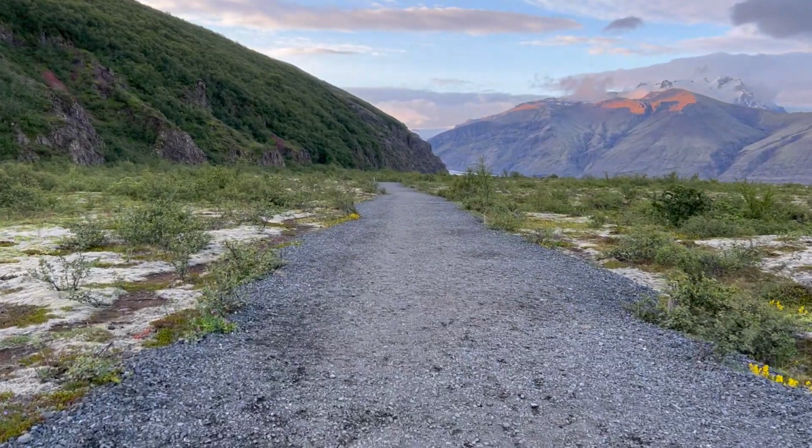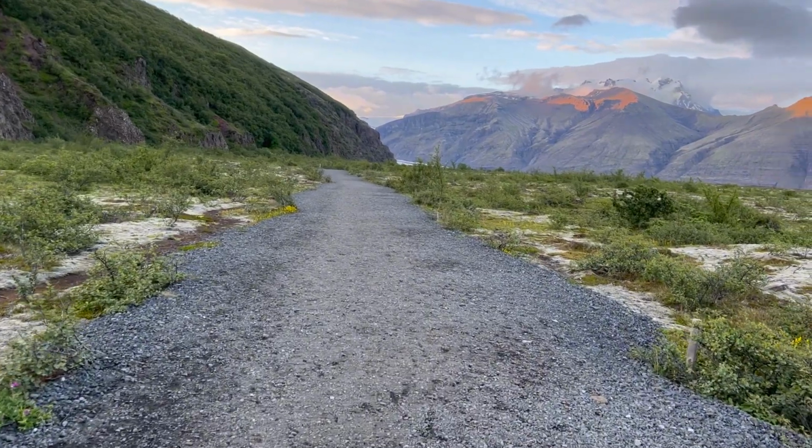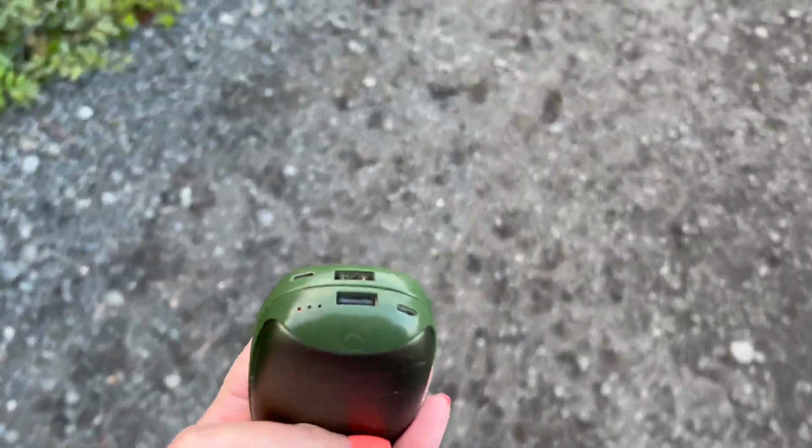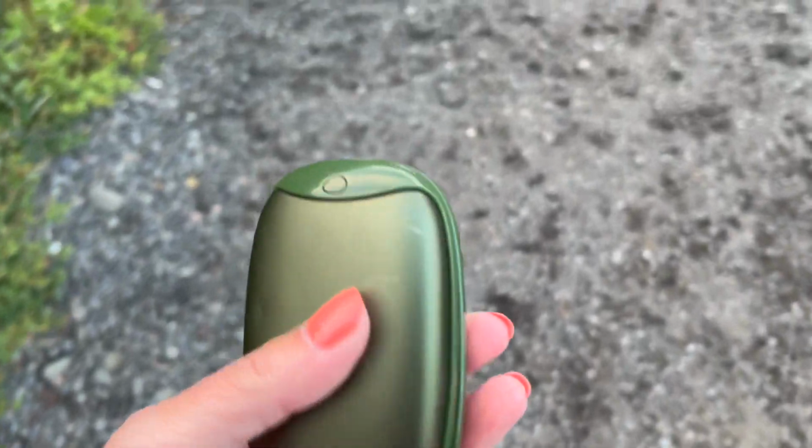I didn't notice until we walked over here because I wanted to show them the visitor center because it was so well done. Anyways, let's see what we find out. You know, it's a little crazy when you're taking a summer vacation and you have to pack your hand warmers. These are rechargeable, which I'm glad I have.